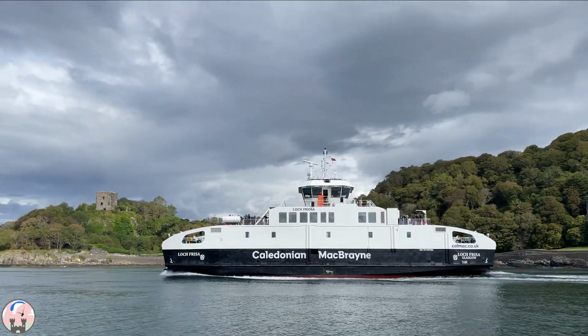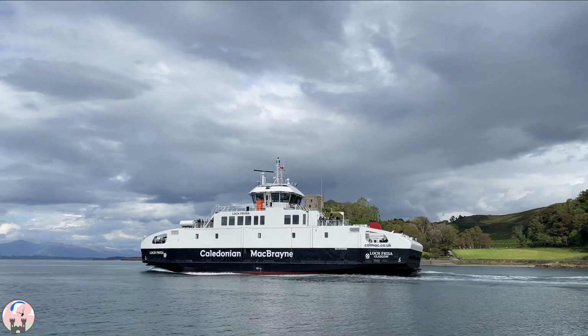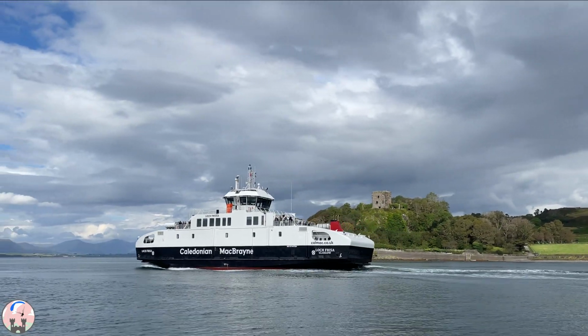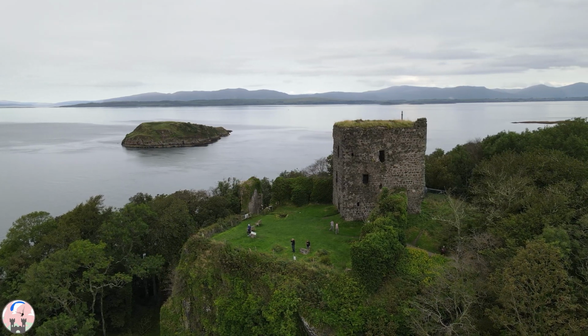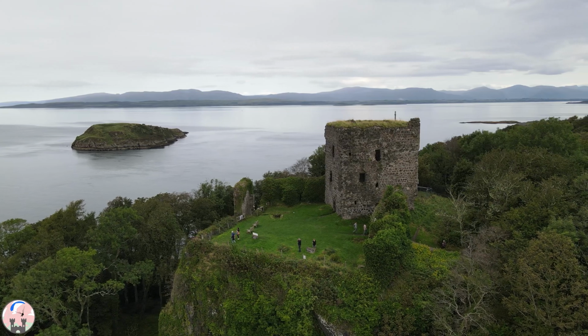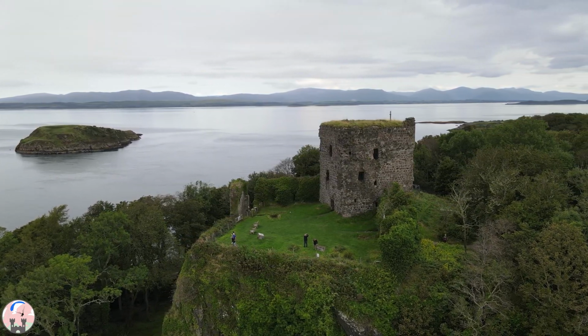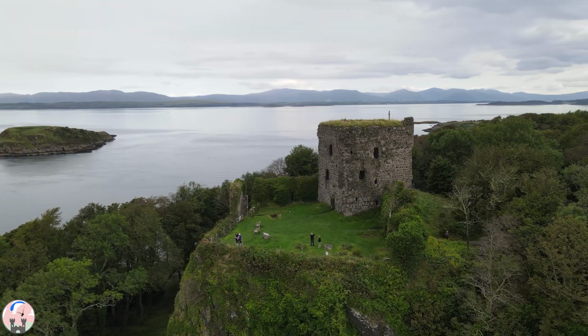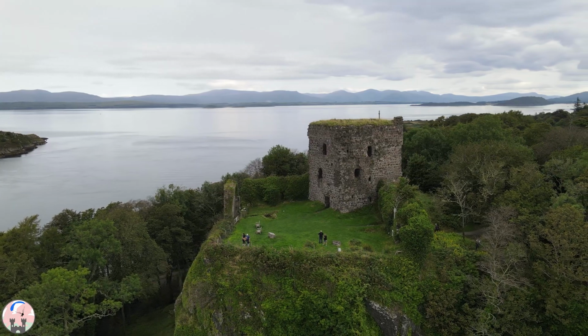As we approach Oban Harbour, we cannot fail to notice Dunollie Castle. This castle for centuries was the most important fortress of the chiefs of Clan MacDougall. Scotland has a number of castles built in apparently impregnable locations, and Dunollie Castle most certainly can be counted amongst them.